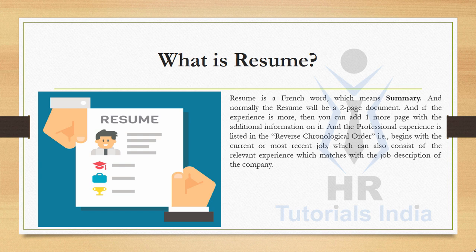In the resume, the professional experience is listed in a reverse chronological order, which means the current or most recent job is listed on the top and the first job is listed at the bottom. Because the current or recent job is more important, which should match with the current job description in the company where the candidate is applying for a job.